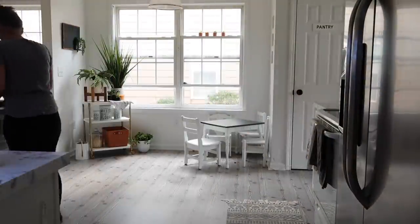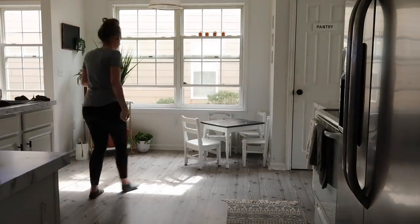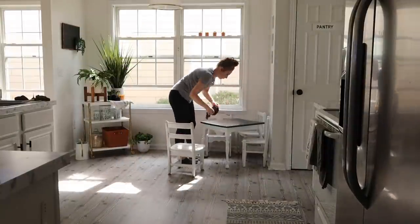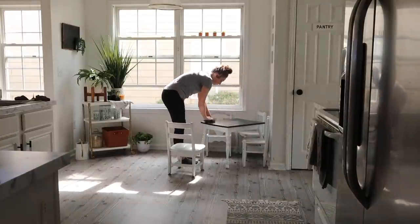The weather has been getting so much warmer here in North Carolina this week. It's been so beautiful, and this day I think it was like 75 degrees, so I had the windows open, which was perfect for cleaning. It just brings in the fresh air.